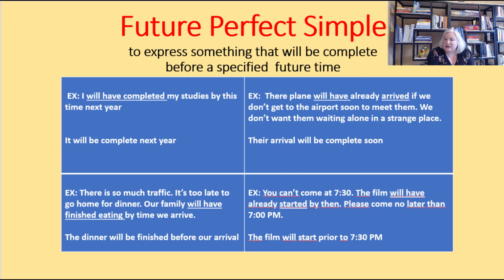Example, there is so much traffic. It's too late to go home for dinner. Our family will have finished eating by the time we arrive. The dinner will be finished before our arrival. The plane will have already arrived if we don't get to the airport soon to meet them. We don't want them waiting alone in a strange place. Their arrival will be complete soon.